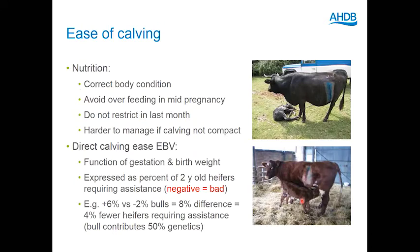So moving on to ease of calving, this really comes down to one of two basic things. It's either going to be feeding or genetics. We've already talked a bit about correct body condition and the impact that might have on calf viability. We need to avoid overfeeding in mid-pregnancy, so I think it's pretty well accepted by most folk that if we're feeding cows too much in months 5 and 6, then we're at risk of producing particularly large calves.